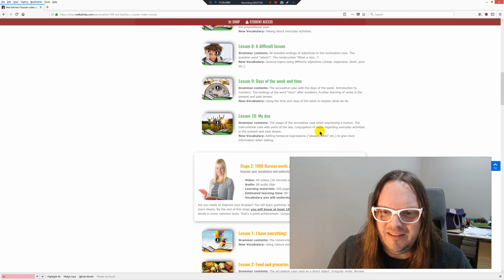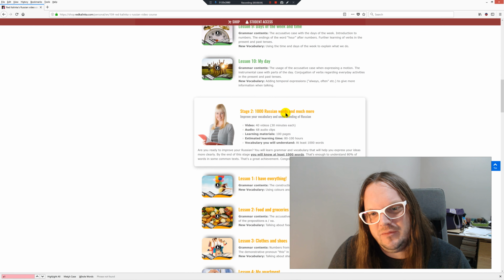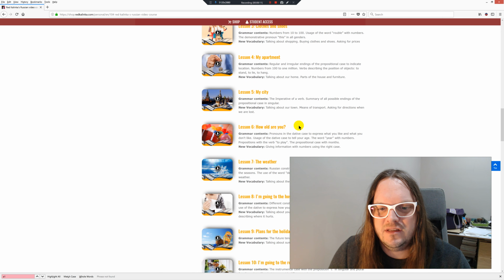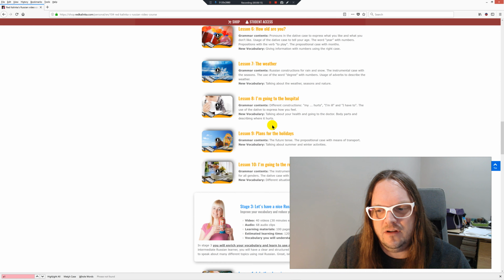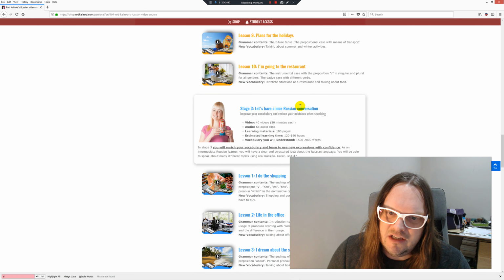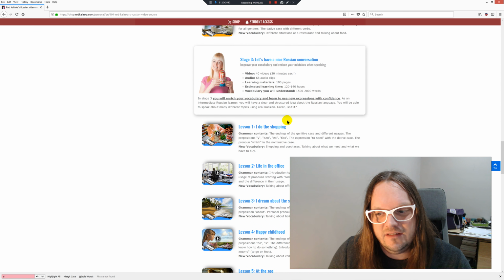So okay, then there's stage 2, and it goes into more topics: food, clothes, my apartment, my city, the weather, things like that, on holidays, going to the hospital. And I really liked the way it was done with topics like that. So then the next stage, it gets pretty hard by this point, and it's a bit tedious, but it's well worth doing.